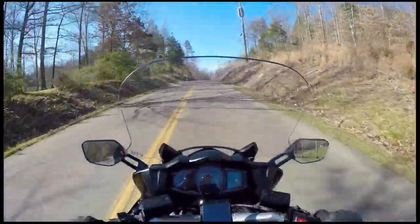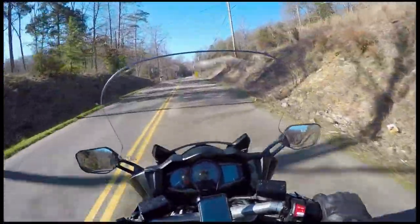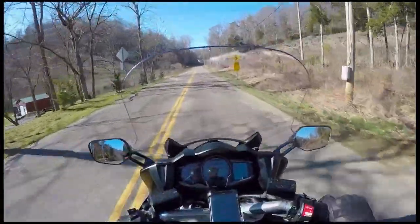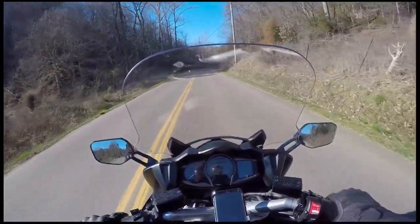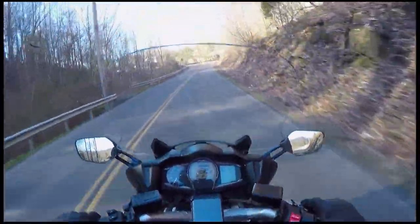If you're used to a standard bike or even adventure bike seating, as far as your legs go, it's about the same. They're not really tucked up, but they are in a somewhat sporty position. But I can't say enough good things about this bike so far. I've absolutely enjoyed every mile I've put on it so far.